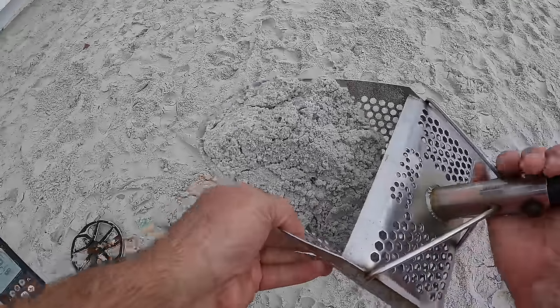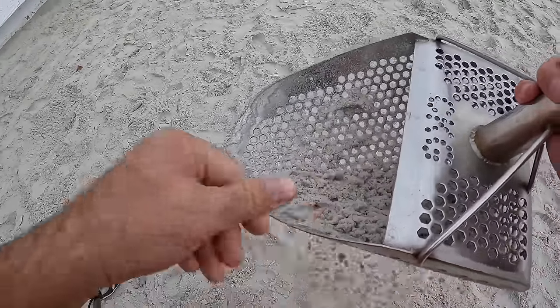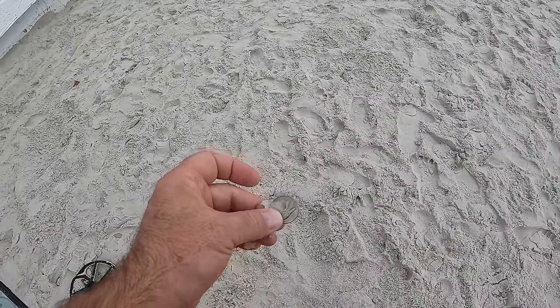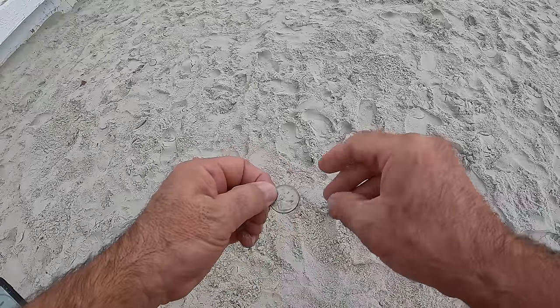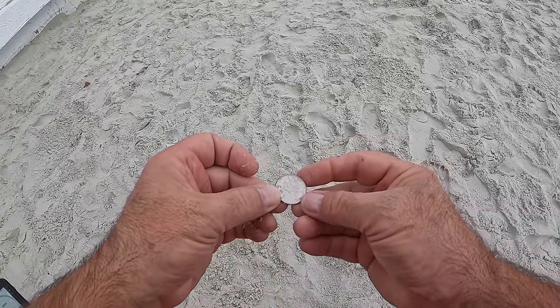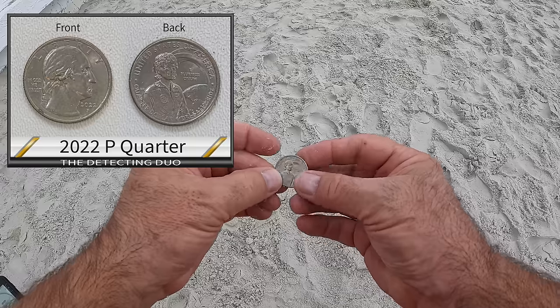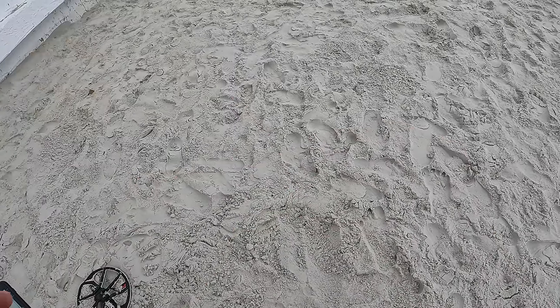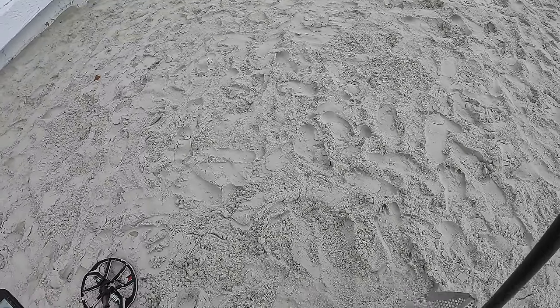All right, in here. I hear it, I feel it. Another quarter. That's a newer one by the looks of it. Got the Sally Ride one. All right, yeah, that was right next to the junk we found over here. I'm tempted to come back through.